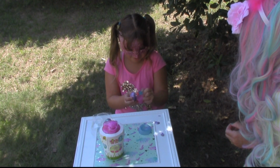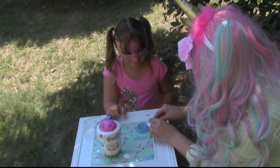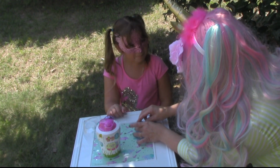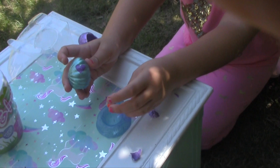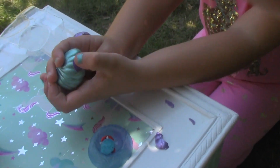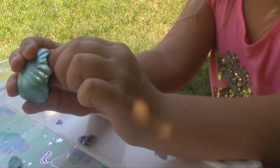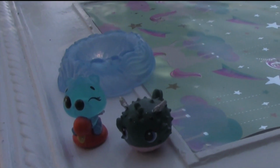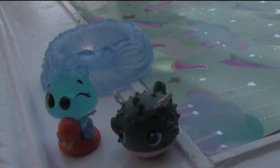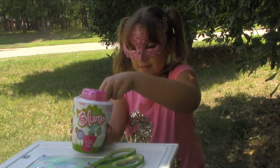What did you get? Oh, it's cute! We can go on a little beach. That's good. Okay, go ahead and hatch that one. Yes, a little floaty. Let's open this one. We got puffer fish. That little one has a floaty. Yeah. They are adorable. They're so cute.